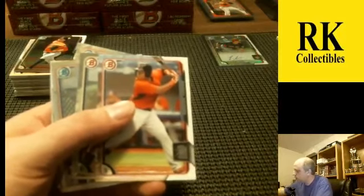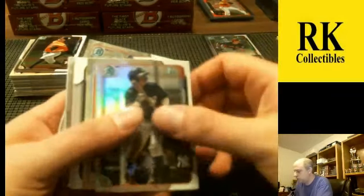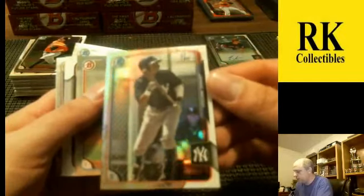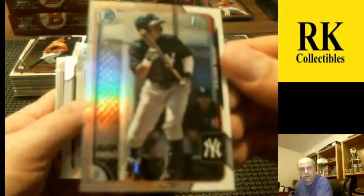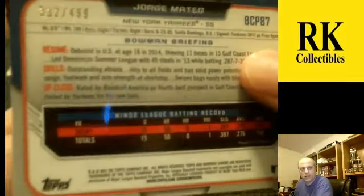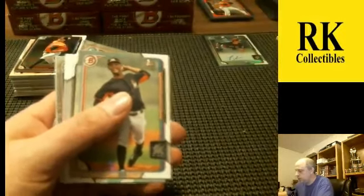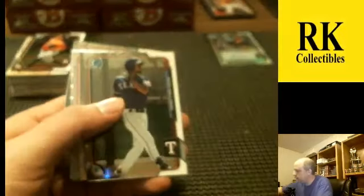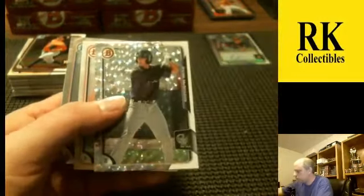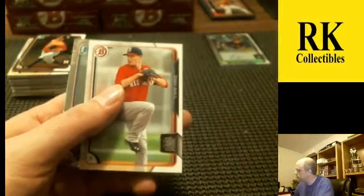Lots of common cards right now. I really want to see a super. This is a refractor of Jorge Mateo for the Yankees. He'd be a fun one to have a super of. 332 of 499, yeah. The friend of mine that's in the room, he's the only one that got a super among us this year. He hit an Aaron Judge super, the insert super. Ryan McMahon, it's autographed too. Silver Ice.